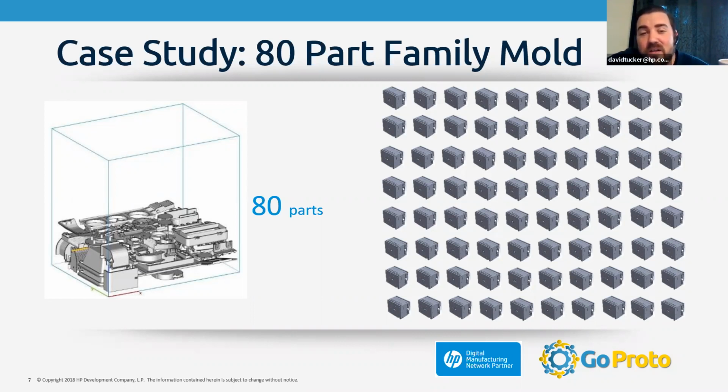And if I'm going to run 80 molds, I'm going to say it's going to take me about a week to do, using multiple tool shops. And that doesn't even include the mold build time. So you could have weeks and weeks of doing this with a flexible manufacturing platform.